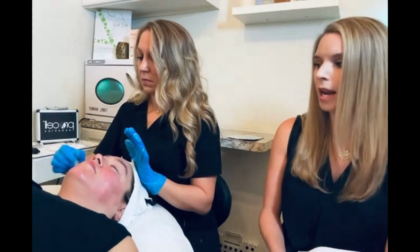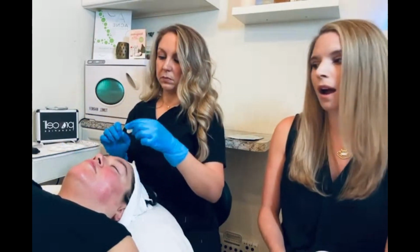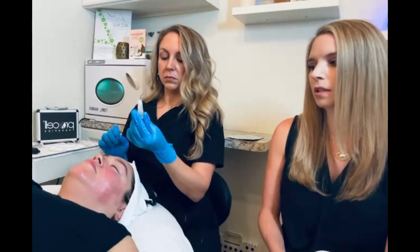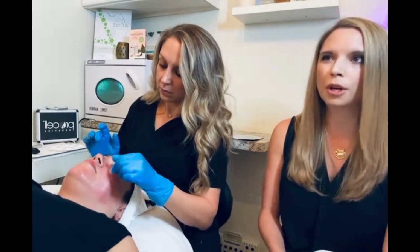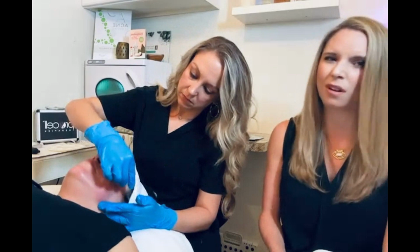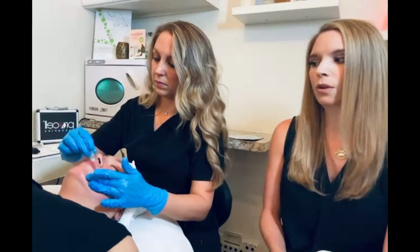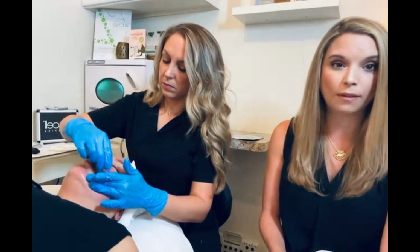Your skin might feel a little warm or hot for the next 30 minutes to an hour. The first time I had it done, I would say my skin was warm for probably 3 to 4 hours, but it wasn't super uncomfortable or anything like that. It was a little bit tight. If you do experience some tightness, you can throw on some hyaluronic if you have it.